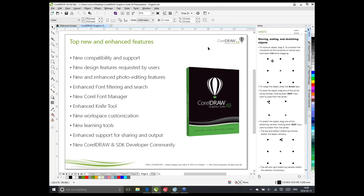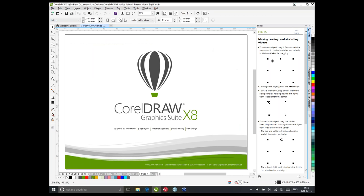So what's new in this release? Well, I could go through a long list showing you the compatibility and support, the new features, the enhanced font filtering, the font manager, the new knife tool, etc. And there's a lot more here. But instead, I wanted to give you a highlight of a few of the new features included in CorelDRAW Graphics Suite X8 and show you why they are so important for our users. Hopefully you will find them as great as the feedback from our beta testers and press has been so far, and you can discover them in the trial version that you can download for free today. So let me dive directly into CorelDRAW Graphics Suite X8.